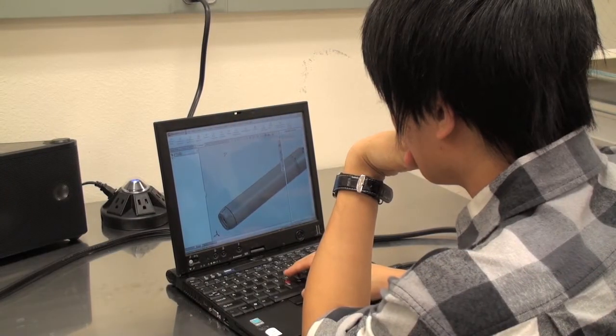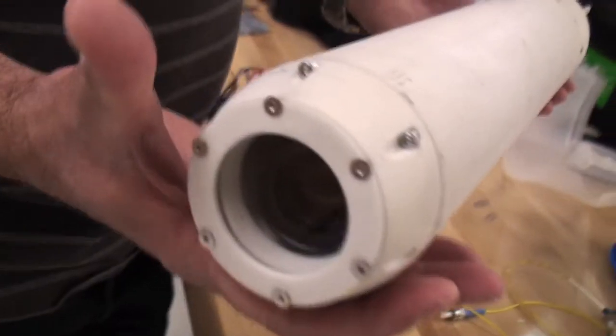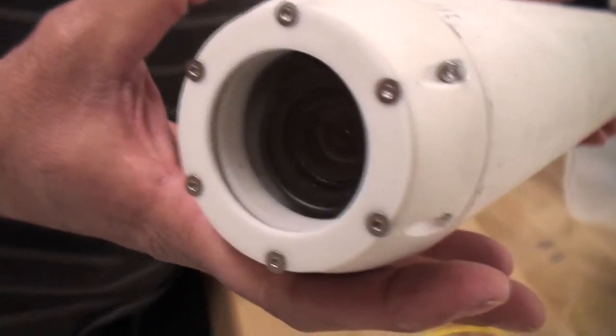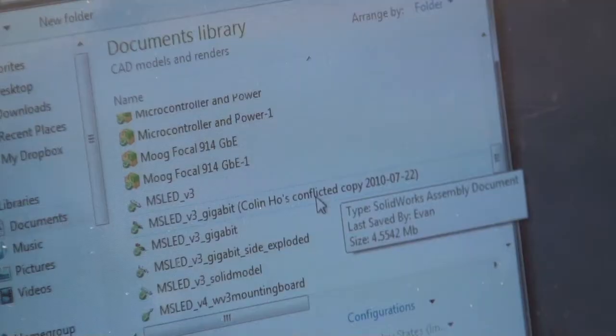I interned with him over the summer at NASA's Jet Propulsion Laboratory, so that's where he's been working for a number of years. And recently he's become an associate professor at ASU. I helped design a micro-submersible lake exploration device. So it's a small submarine that'll be used to explore subglacial lakes in Antarctica. Currently at ASU, he helps direct the development of this submarine, and he also has a big part in developing the structure of the submarine.